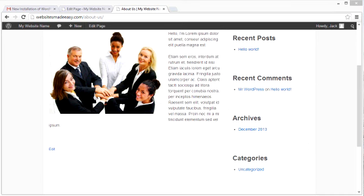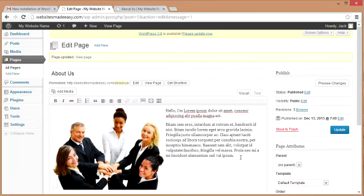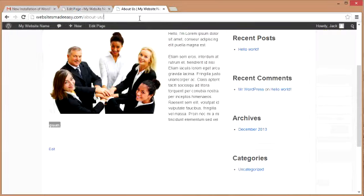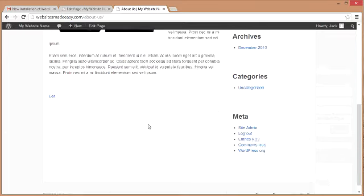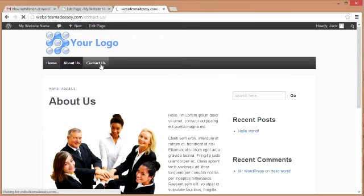So if I just add some more text, hopefully that'll even it up so that there's no word by itself there. Doesn't look very good. So let's just add some more text, press Update, and this is just a bit of Latin that I'm using here just to fill in space, and refresh, and there's the text wrapping nicely around the image. So that's our About Us page. It's done. Now Contact Us.